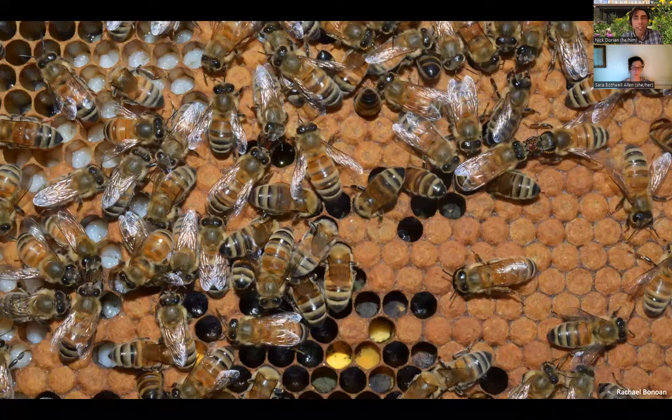These worker bees have a variety of tasks. They go out to collect pollen and nectar on flowers. They fan the hive to keep it cool. They guard the hive from intruders, and they nurse and feed the developing larvae. And these honeybees are really important for the agricultural system that we've created. We can raise honeybees in boxes. We can ship them to farms.